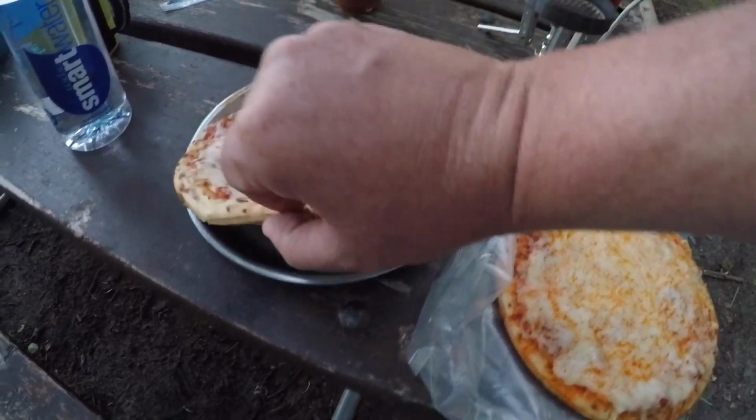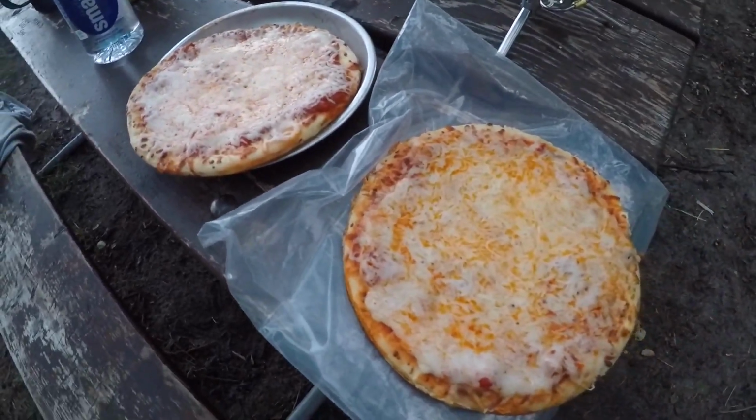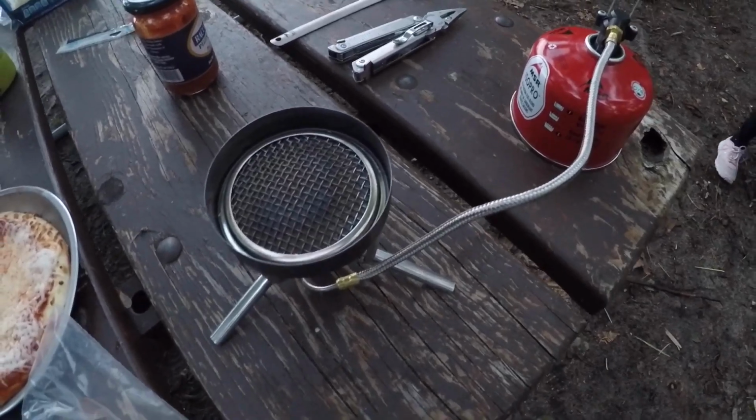So our second pizza definitely turned out better. I did it much, much lower. But they're both gonna be good. You can definitely use the pan with something on top. You could use tin foil to make a pizza. It does get that hot spot in the center, of course, so maybe not the best option, but it certainly works.